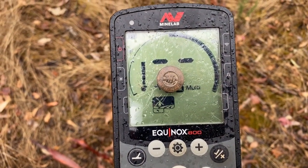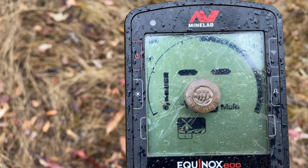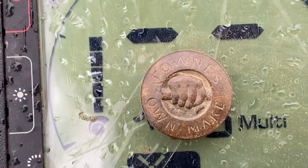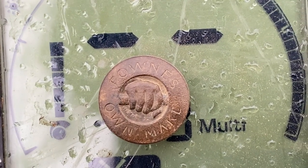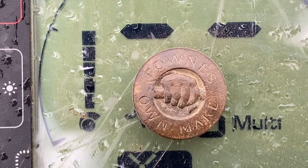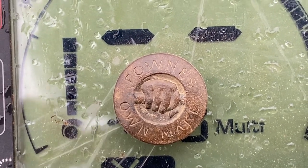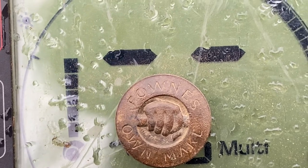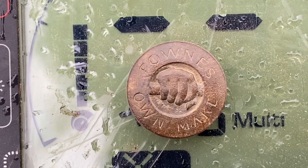It's slightly raining, as you can see. I did get this. I dug it up with my bloody foot. But have a look. Something or other, own make with a hand grip and that. It's a pressed steel thing. I wonder if there's a bit of history in that.